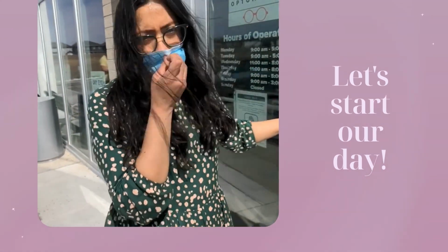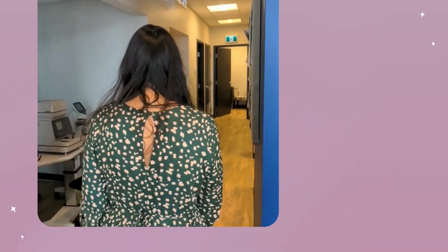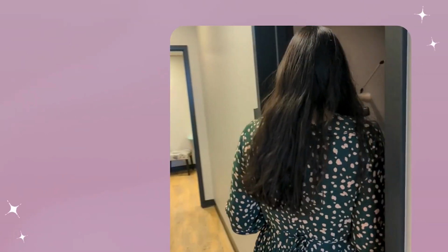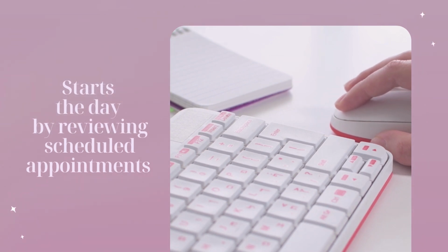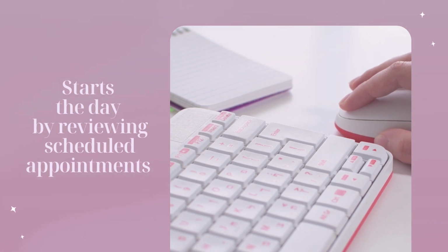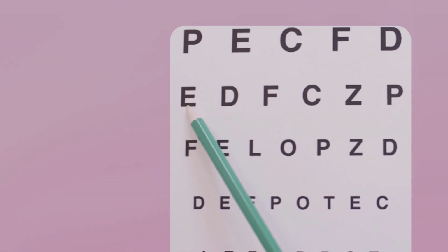All right, let's mask up. Perfect, so come on in and I can enter my room. All right, so I usually start off my day by looking at what the schedule holds for the day. Today it seems like we have a lot of comprehensive eye examinations, a lot of children eye exams, and we have some emergency eye exams scheduled in here as well.